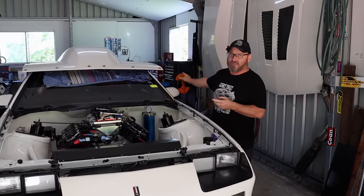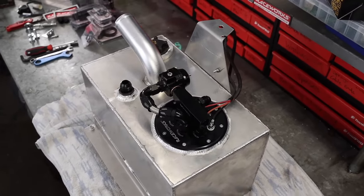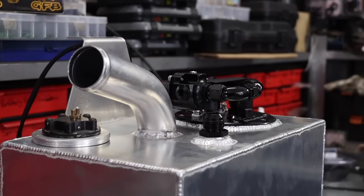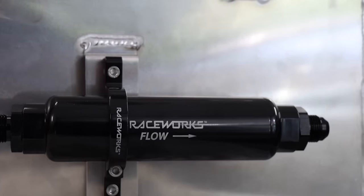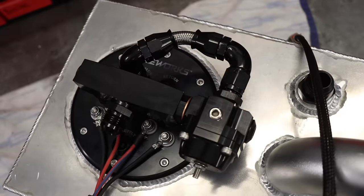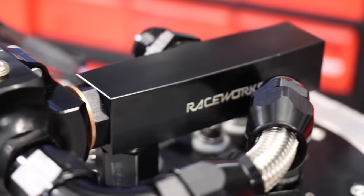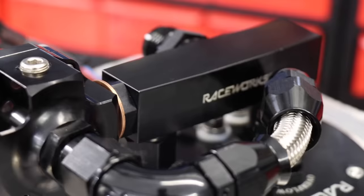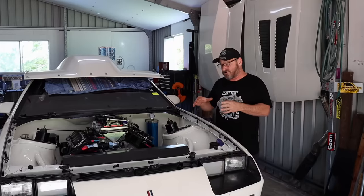The fuel system, Matt built a new fuel tank for it because it had a very, very small tank that was basically just useful for doing a couple of runs on the strip, minimum weight. We had to incorporate some fuel pumps into that. So rather than having external pumps, he just built a whole new tank and fitted it out with a Raceworks pump hanger, same as what we would normally use in a fuel cell, like in the back of my Crown, for instance.